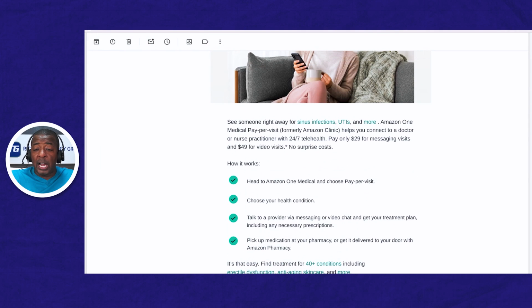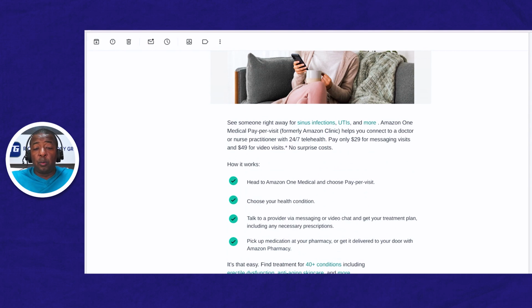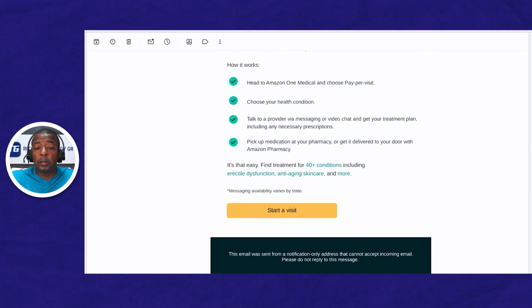See someone right away for sinus infections, UTIs, and more. Amazon One Medical Pay Per Visit, formerly Amazon Clinic, helps you connect to a doctor or nurse practitioner with 24/7 telehealth. Pay only $29 for messaging visits and $49 for video visits. No surprise cost. How it works: head to Amazon One Medical and choose pay per visit. Choose your health condition. Talk to a provider via messaging or video chat and get your treatment plan, including any necessary prescriptions. Pick up medication at your pharmacy or get it delivered to your door with Amazon Pharmacy. It's that easy. Find treatment for 40-plus conditions, including erectile dysfunction, anti-aging, skin care, and more. And then, of course, it says messaging availability varies by state.